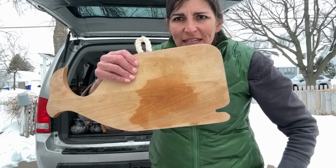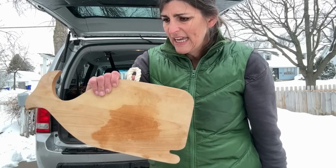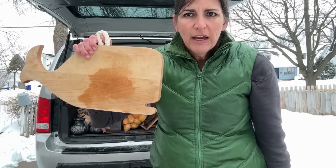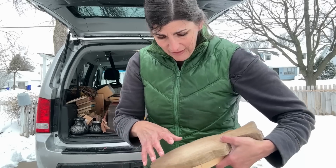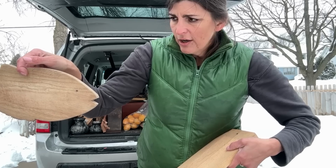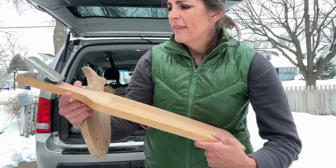So I grabbed him. I don't think he's a cutting board. I think he was really intended for something else, but I'm going to cut this off and do some decoupaging or something fun with him. Maybe put the world map on him or something like that. There is also this little fish cutout. It reminded me of a cutting board. I grabbed him. And then I grabbed this.